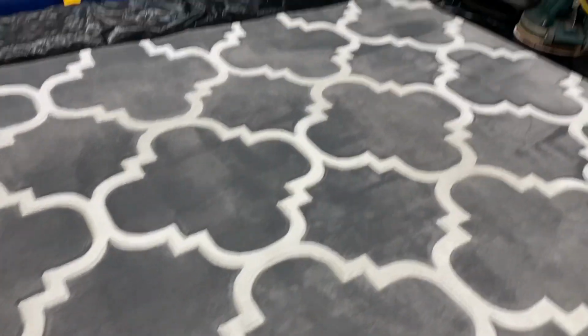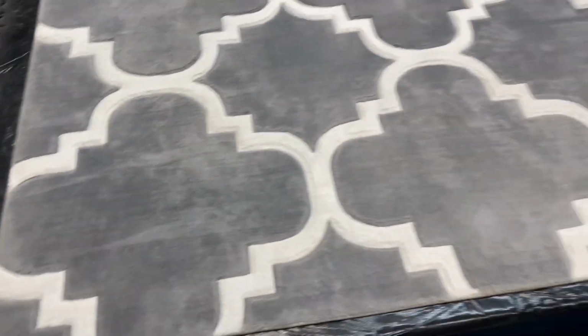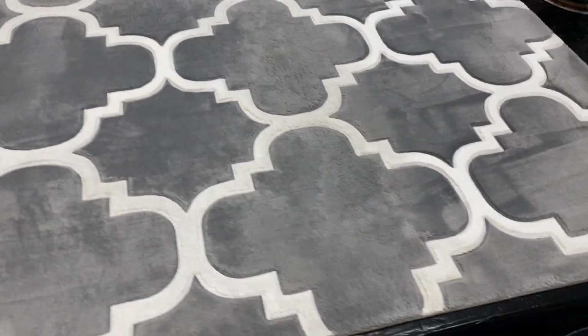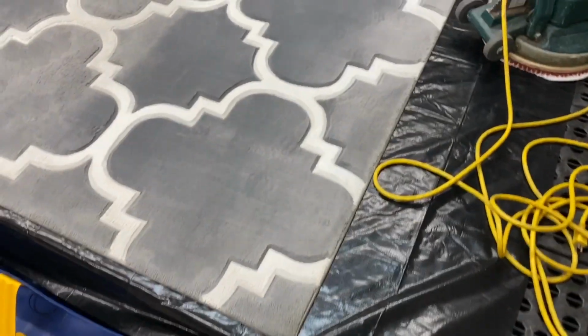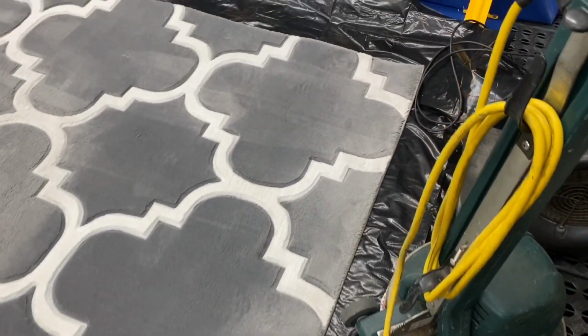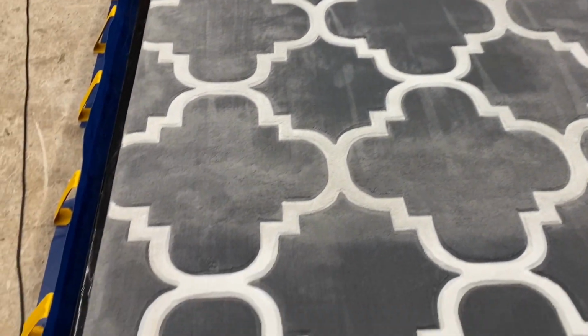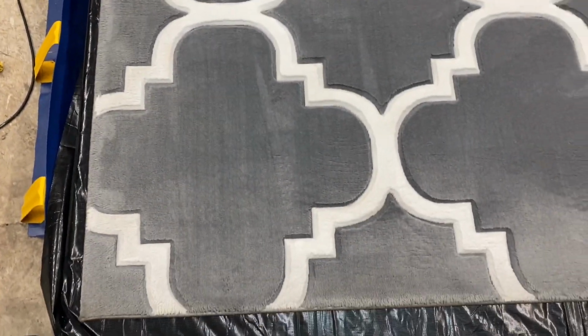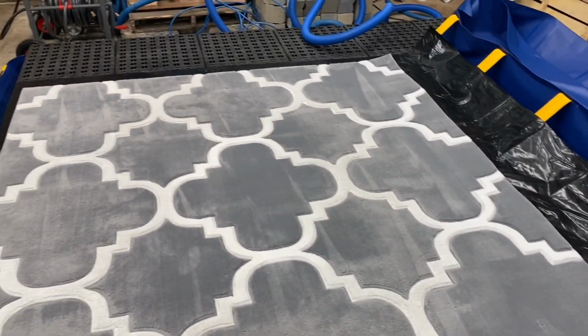So we can see the after of this polyester machine tufted rug. It was tough. It was tough to clean. So, but we got it. I think I got it to a satisfactory level, which I'm very happy with.